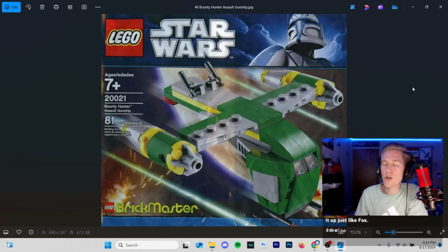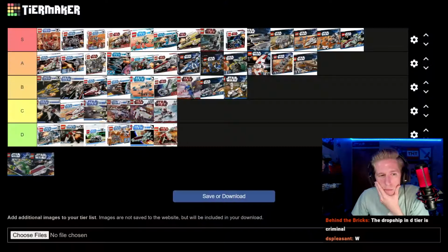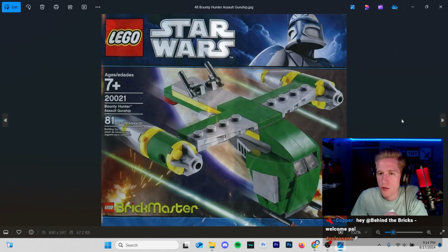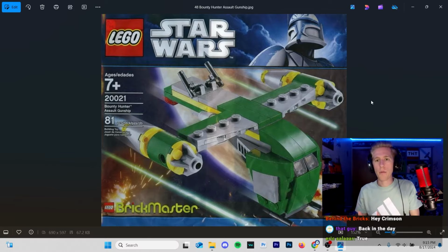The Bounty Hunter Assault Gunship Polybag. This one has 81 pieces, and it was another Brickmaster exclusive. I'm not gonna lie, this actually does look like a pretty solid build for a polybag, but I don't really want it. If I'm gonna get a Bounty Hunter Gunship, I'm gonna want the minifigures to come with it. I'm not just gonna want a small thing like this. This is one of the cases where the idea is crap, but the execution is amazing. But the idea is still crap, so it's going in D tier.